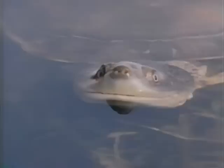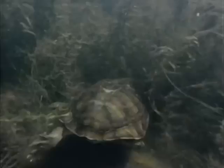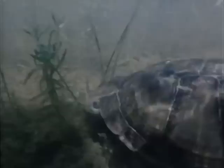This freshwater turtle lives mainly on apple snails, which feed on the vegetation. It rises to the surface to breathe, but spends as little time there as possible before continuing its search for food. This caiman lizard is no threat to the turtle. It's also looking for snails.